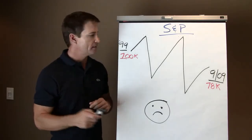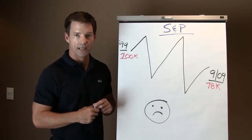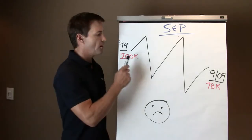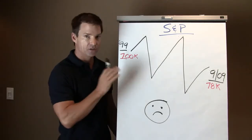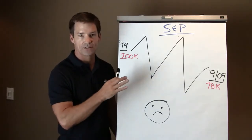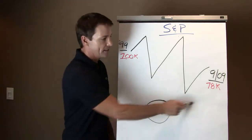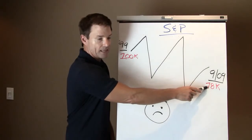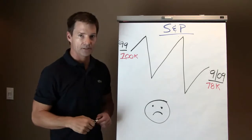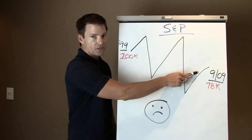Before we do that though, what I'd like to do is go over a little bit of the history in the last 10 years of the S&P 500 and why buy and hold is dead. As an example, if you would have put $100,000 into the S&P and just bought and held, and I'm not taking into account inflation or devaluation of the dollar, in 1999, 100 grand, and bought and held, today in September of 09, you'd be down 22%. So you went from 100,000 down to 78,000. And that includes the big 57% run-up that we've had off the March 9th lows.